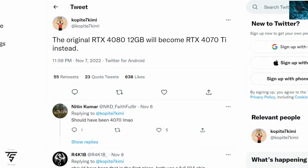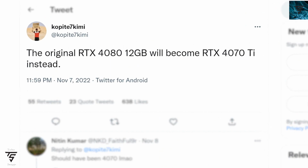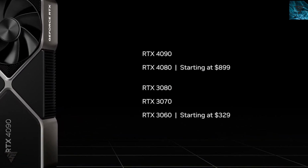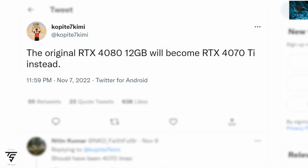And as you can see on the screen here, it is confirmed by kopite7kimi, a prominent leaker, and it is pretty nice to see. But it will have less RAM and less performance compared to RTX 4080, but given the fact that the 4080 12 GB variant was a cut down variant, it's to be expected. So yeah, let's just hope they price the RTX 4070 Ti pretty aggressively, or it will be a bummer to see bad performance for the price.